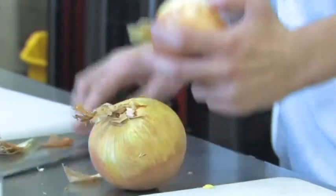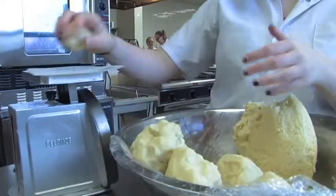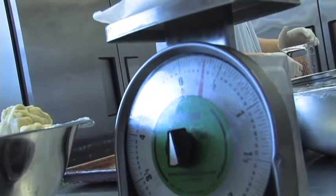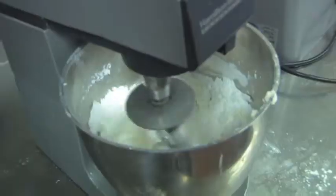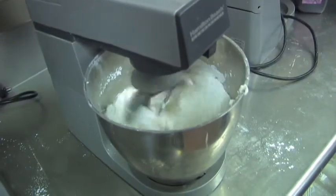This program incorporates classroom with laboratory work to introduce students to on-the-job training as well as to technical education. The Culinary Arts program is conducted in the school's fully equipped restaurant and kitchen. Students learn restaurant and institutional food management skills.